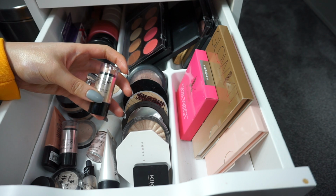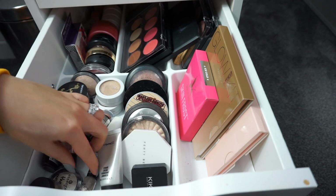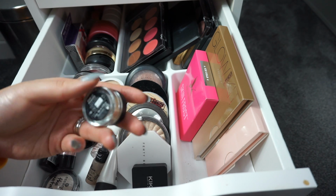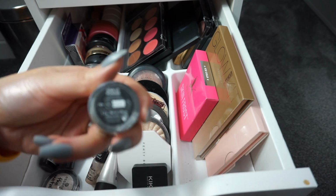I have the Max & More highlight stick. I also have the Max Strobe Cream. I have this Essence Glitter Shimmer Drops. I also have the Makeup Forever Starlit Powder in the shade 13.